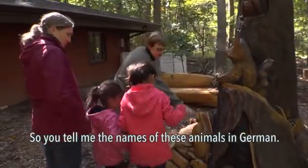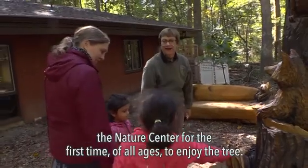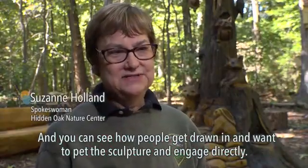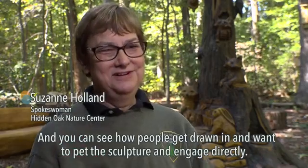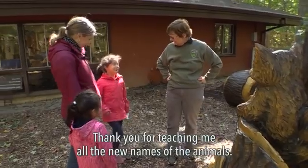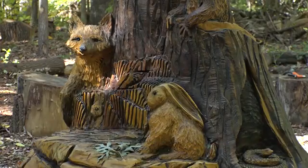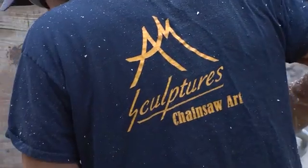You tell me the names of these animals in German. We've had literally hundreds of people come by the Nature Center for the first time, of all ages, to enjoy the tree. And you can see how people get drawn in and want to pet the sculptures and engage directly. Thank you for teaching me all the new names of the animals. I appreciate that. We use this now as a cornerstone for our animal habitat programs for school groups. The neighbors appreciate it, and everybody gets to enjoy it, really.